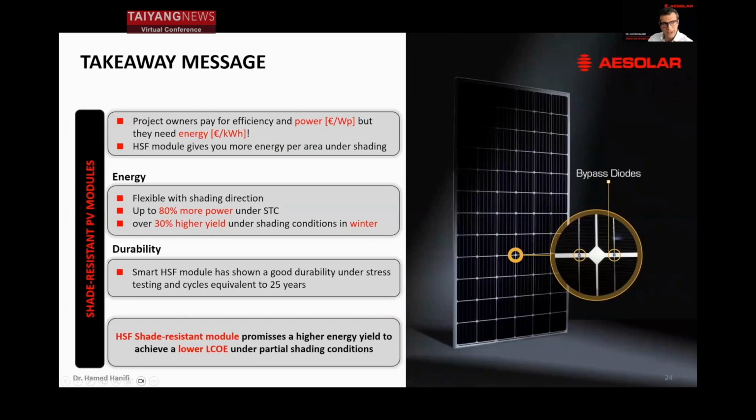As a takeaway message, I would emphasize that project owners pay for efficiency and power, so in euro per watt peak, but they need energy. They need euro per kilowatt hour. And the hotspot-free module gives you more energy per area under shading conditions. In terms of energy, the module is flexible with respect to shading direction. The module can produce up to 80% more power under STC, and it has shown over 30% higher yield under shading conditions in winter time, which is a low light condition.